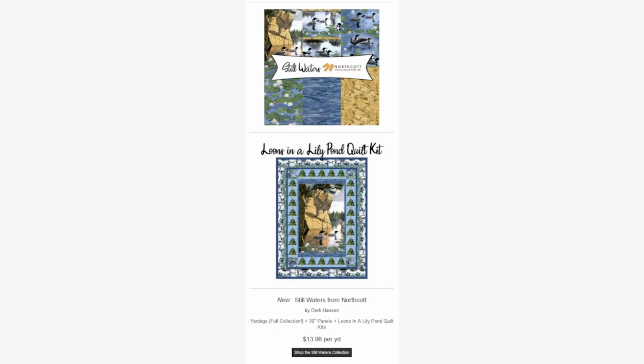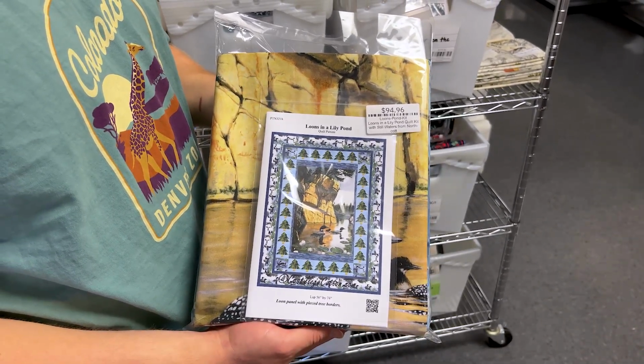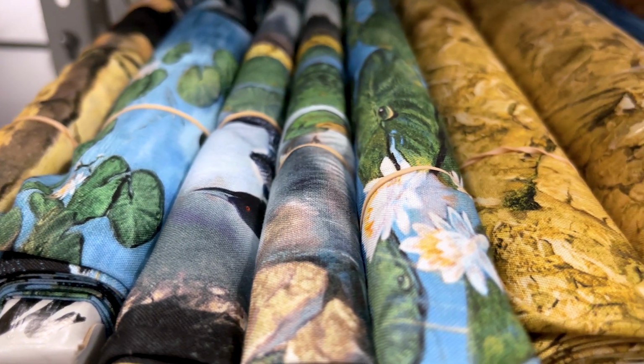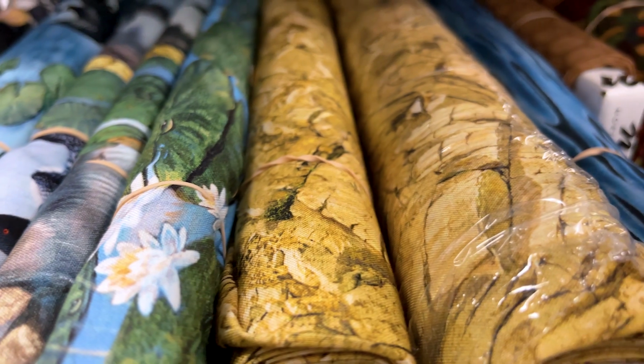Cane Santa felt ornaments. Next up, we have Still Waters from Northcott. With this, we have the full yard collection. We also have 30-inch panels. We also have the Loons and a Lily Pond quilt kit to go with that. Patterns in this collection involve things like loons. You have some lily pads, some water, some sand looking scenes. Colors in this group consist of the blues, greens, and tans. So if you're interested in any loons, some water, some lily pads or anything, make sure to let your creativity take flight with Still Waters from Northcott.